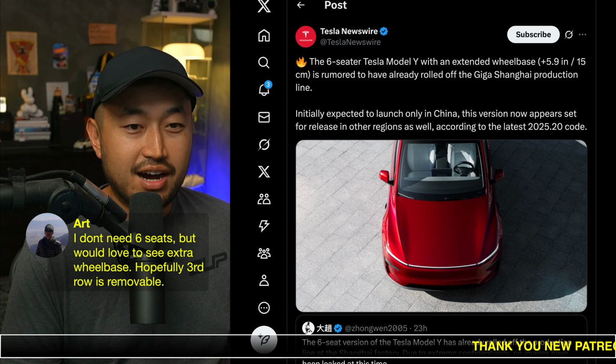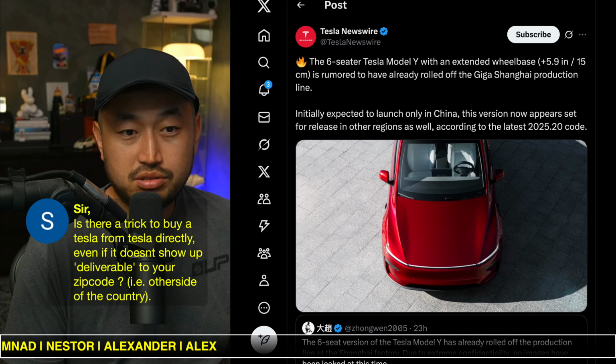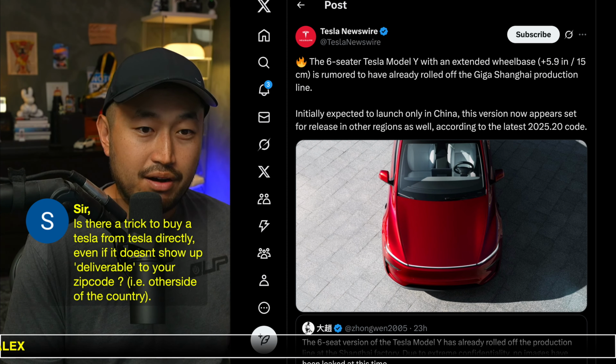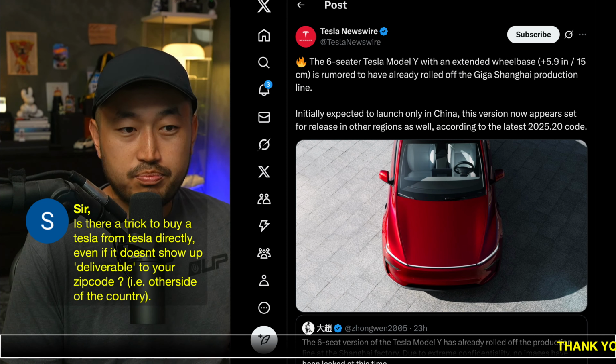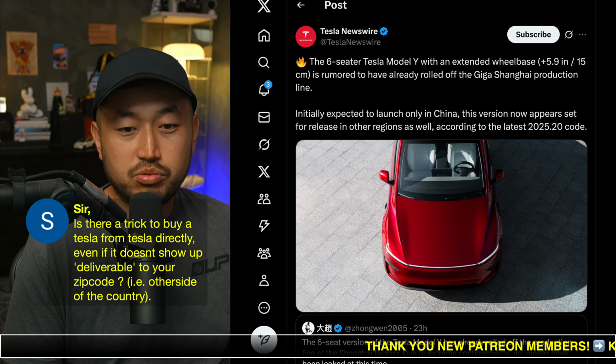Is there a trick to buy a Tesla from Tesla directly, even if it doesn't show up in your delivery zip code? Unfortunately not. Your best case is to try and go into your local Tesla store and talk to a sales associate there to see if they can do some magic to move a vehicle, if it's right out of your area or whatever, but they do have strict rules to register it.